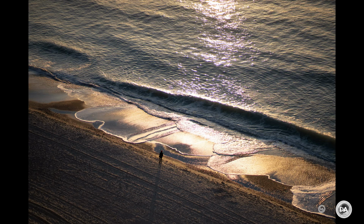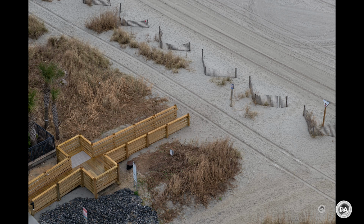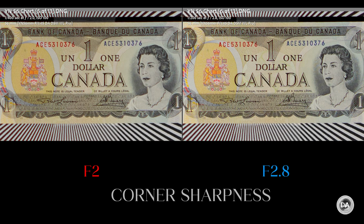Out in the real world, as noted, results look good. In those high contrast situations, the fringing will reduce the apparent sharpness a bit. If you're in lower contrast situations, it looks fantastic. I do see some boost to contrast by f2, as you can see here. By f2.8, even the corners are looking really quite excellent.